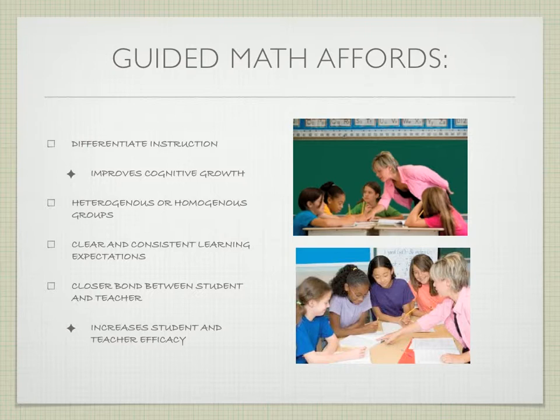Teachers can create small, heterogeneous, or homogeneous groupings that are fluid and changeable. Clear and consistent learning expectations can be more regularly and clearly communicated to the student by the teacher, thereby increasing student and teacher efficacy. A small group setting helps establish a closer bond between teacher and student that also increases student efficacy and achievement.